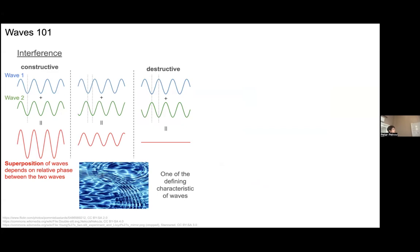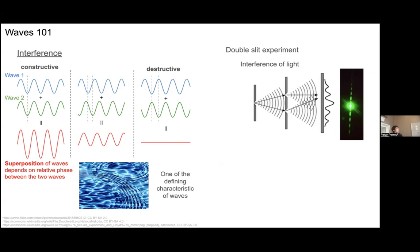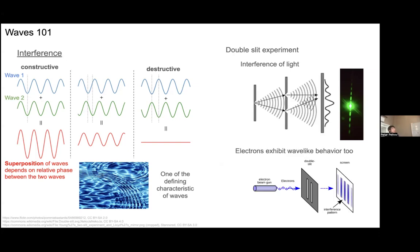And so, for example, these ripple patterns you see from these two separate waves is an example of this superposition of the waves. And this is one of the defining characteristics of waves, so much so that when we try to understand if something is a wave, this is one of the key phenomena we look for. So for example, we know that light is a wave because if you send it through two thin slits and have it propagate, you'll see an interference pattern that is characteristic of this superposition principle. And so people were surprised when, in fact, electrons also behave in a similar way.